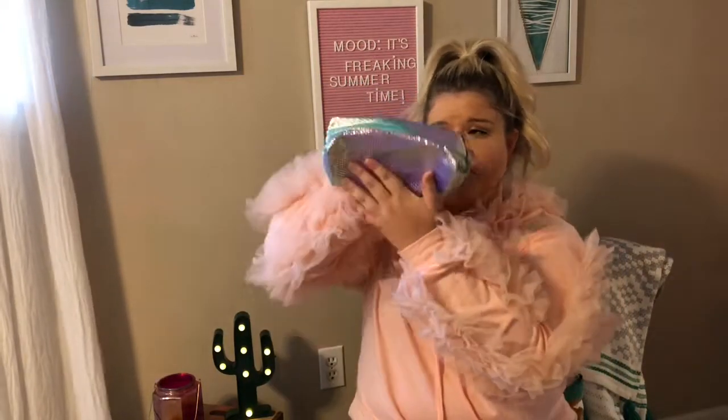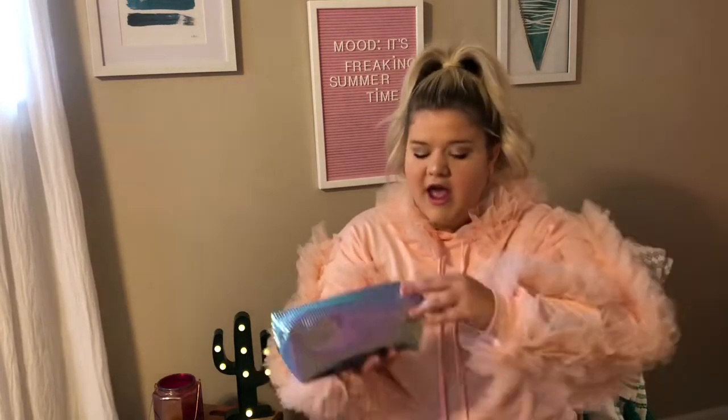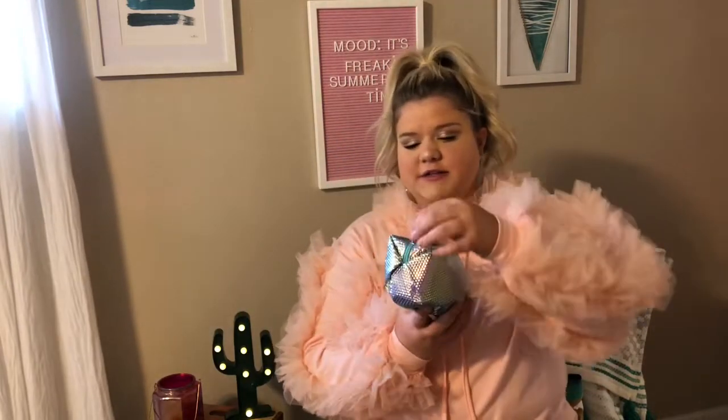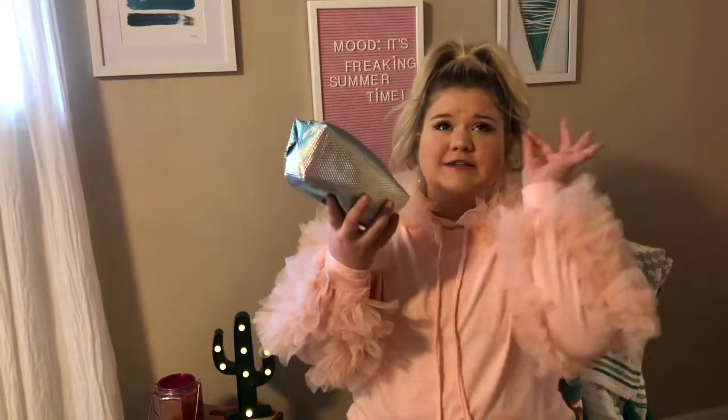So, it is like a mermaid purple pink green case. And basically, guys, I don't like the pencil cases that are flat and you put them in a binder. I just can't get my pencils out of it. I don't like having to dig around in there. And these are perfect for me because you just unzip it and they all sit in there. But guys, the little zipper is a seashell and I'm kind of living for it.